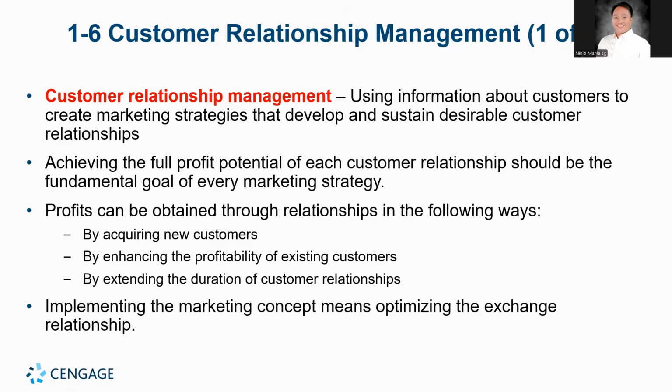Achieving the full profit potential of each customer relationship should be the fundamental goal of every marketing strategy. Businesses should understand that every customer relationship has value. The goal of marketing is not only to gain customers, but also to develop relationships that encourage repeat purchases and long-term loyalty. A business may earn more from a loyal customer who continues buying for several years compared to a customer who purchases only once.